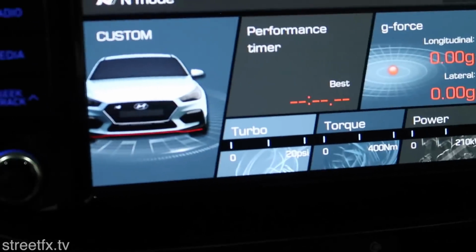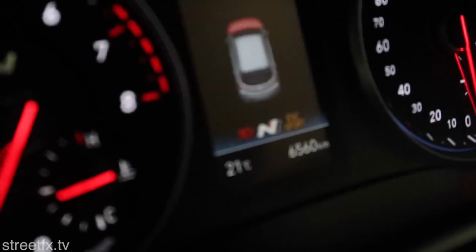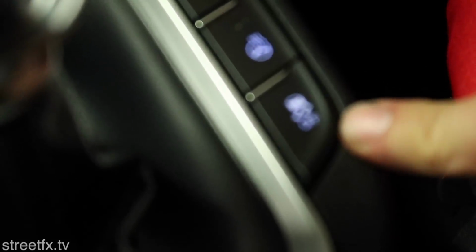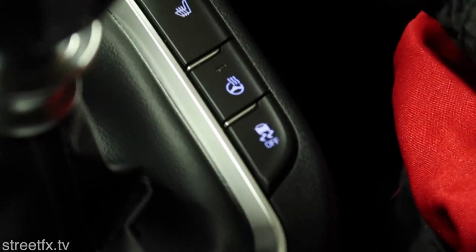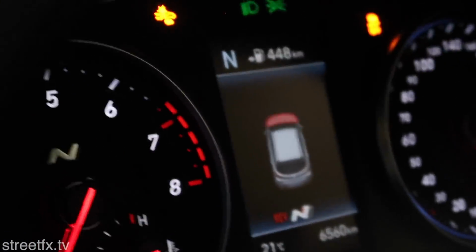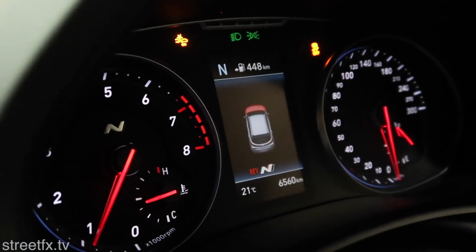We press it once, it's on ESC Sport, down here. But what you gotta do is hold it down for 5 seconds. So hold this button down for 5 seconds. And all this comes up. It tells you about your crash. Oh, there we go. So it disables everything. Okay, cool.